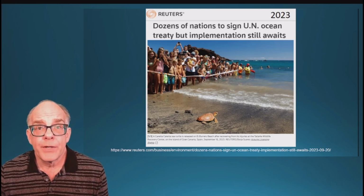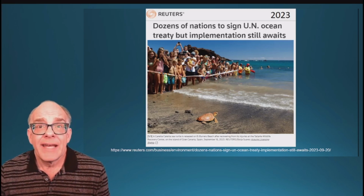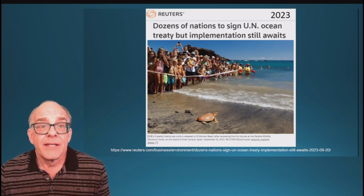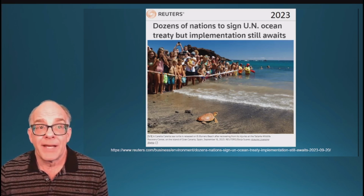As of September 2023, 70 nations had signed on to that treaty, but the treaty will not go into effect until it is ratified by at least 60 nations. This treaty is the first coordinated effort to protect marine biodiversity on the high seas and is a crucial step at achieving the goal of conserving and protecting at least 30% of the ocean by 2030 as part of the Global 30 by 30 initiative. This treaty also provides a legal framework to promote stewardship and sustainability in the high seas beyond these national boundaries, covering upwards to 2/3 of the planet's oceans.